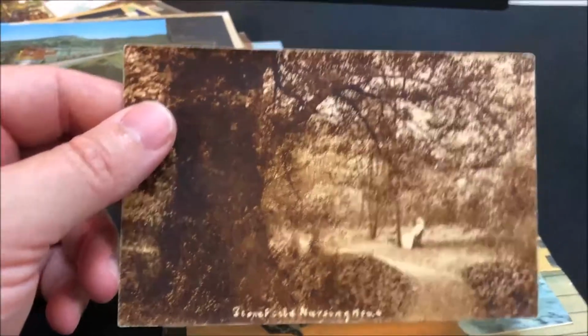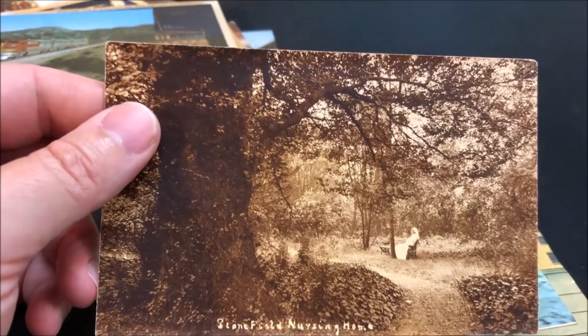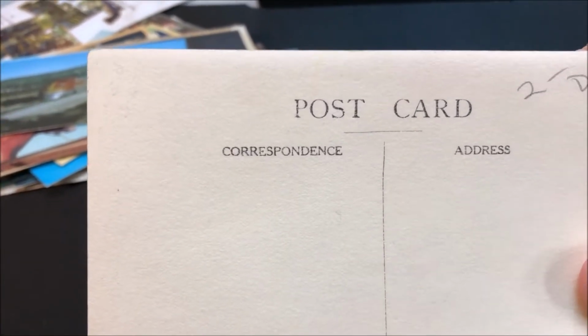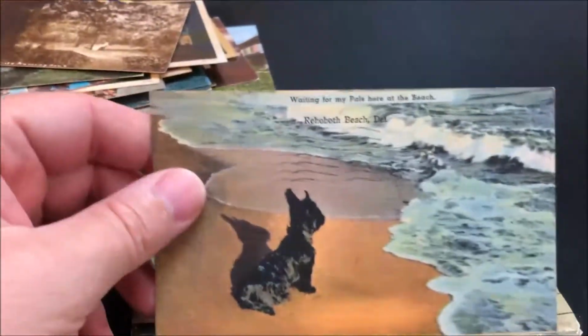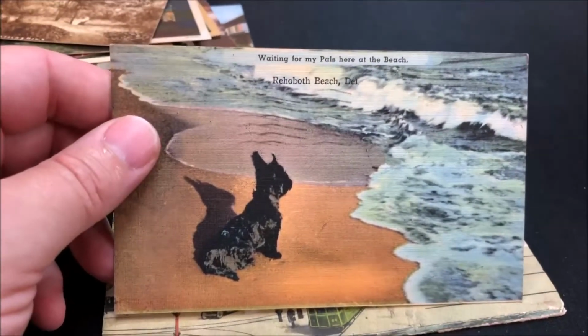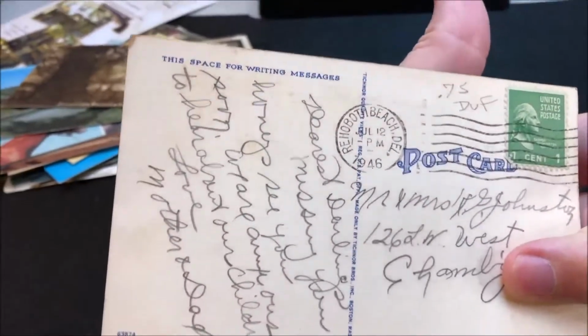It's a real photo of a Stonefield nursing home. I believe this is in England. Yeah, it has that English United Kingdom real photo look to it. And a Rehoboth Beach, like a Scotty dog, just a generic scenic view. But I still sell these for $6, $7, $8.